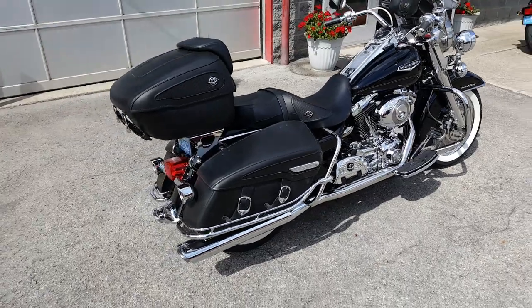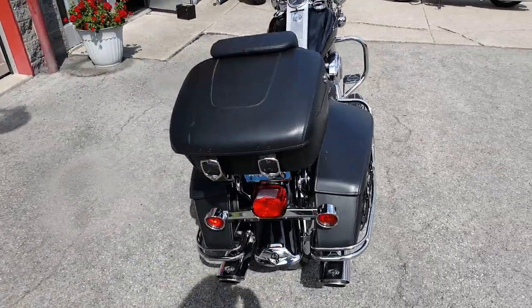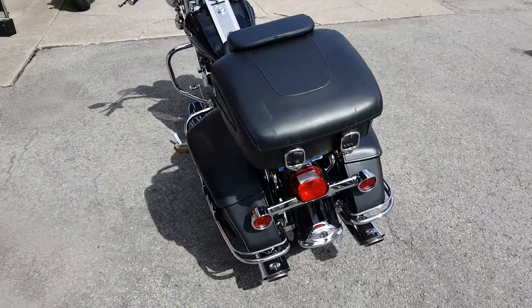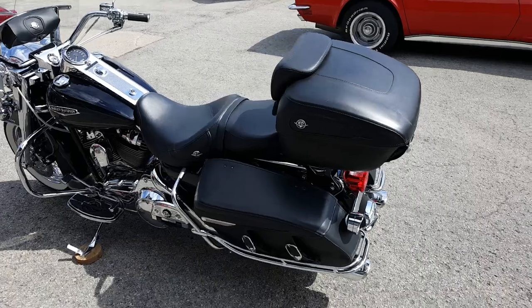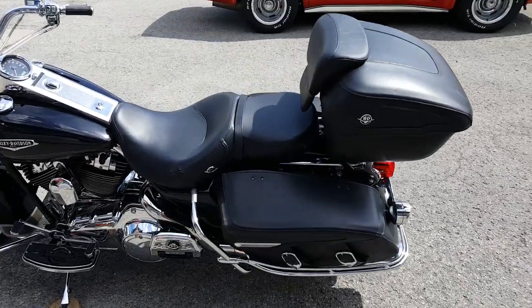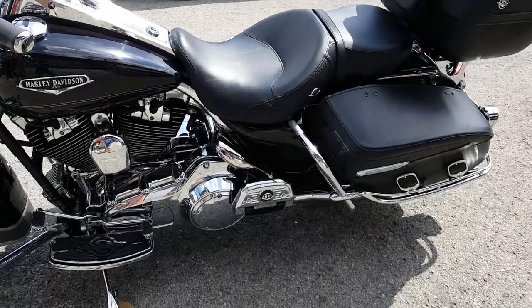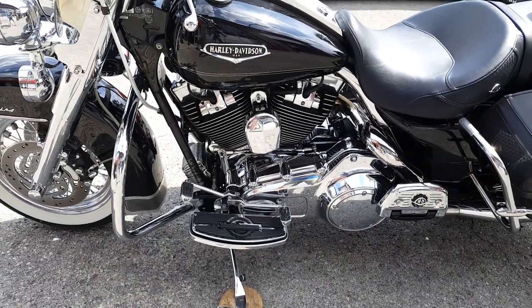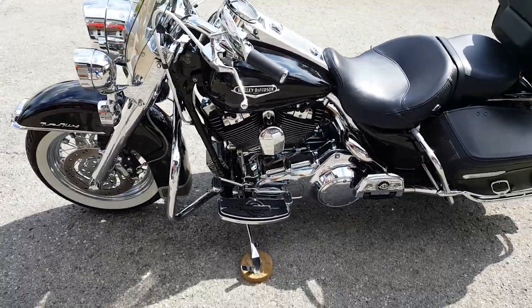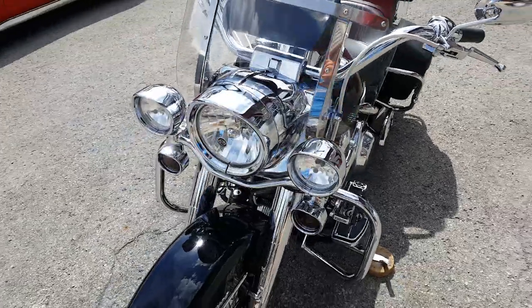Vivid black paint in excellent condition. Quick release tour pack. Has integrated turn signals, running lights, brake lights. Sundowner seat with the matching stitching and weave. Chrome inner primary. Floorboards, all the beaks on the lights.